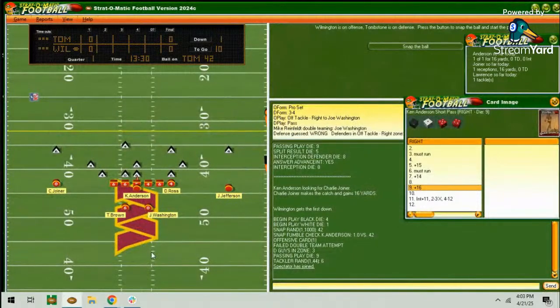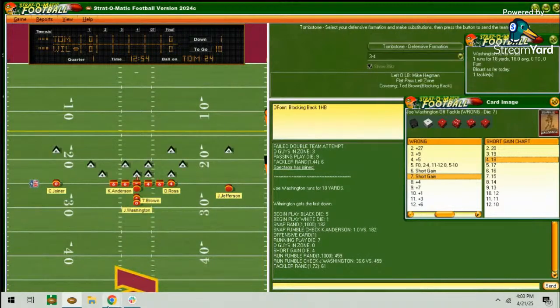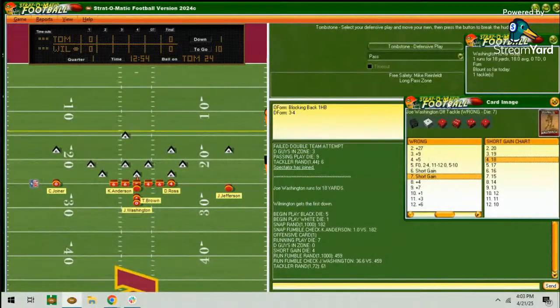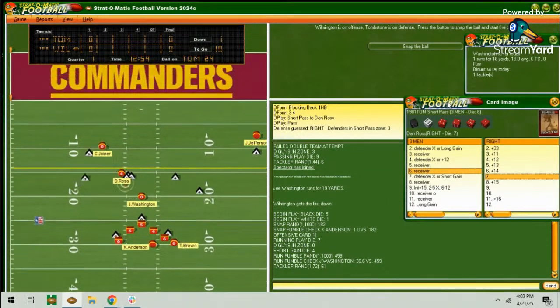And it's going to be a short gain. Joe Washington going off tackle. Big one, 18 yards down to the Tombstone 24, 1st down. So we're just a couple of minutes in. Short pass, Dan Ross, I believe led the team in receptions, incomplete there.